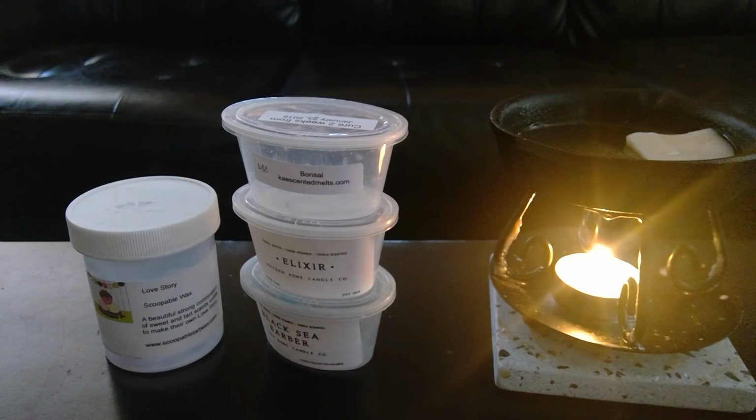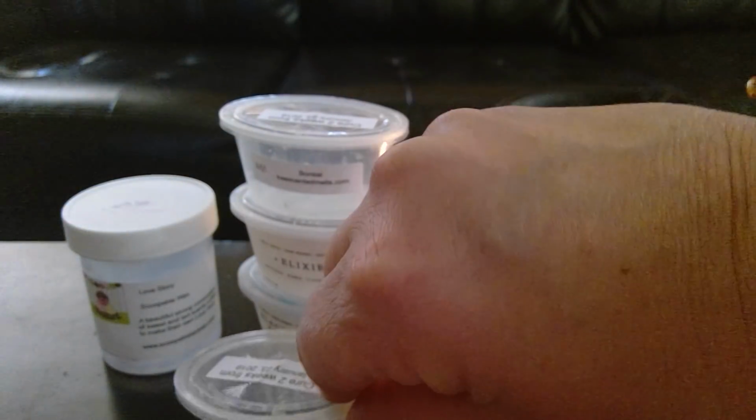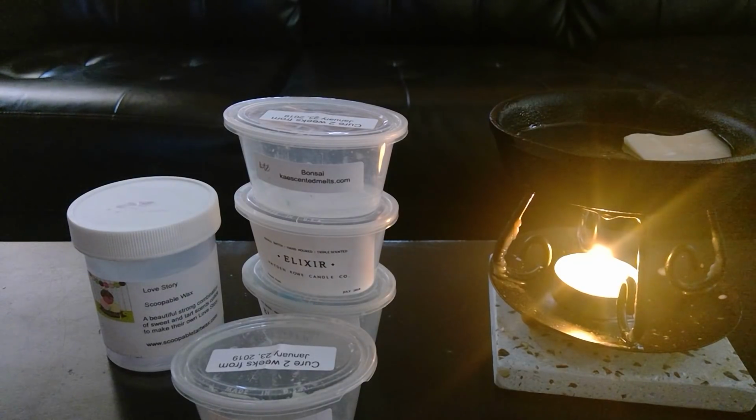Some more from K, I melted Arugula. Oh my God, I love this. Oh, this is so good. It's funny, because I held off melting it because I thought my kids were going to complain about it, but they even asked what the scent was, and they loved it too. They asked if they could have it in their bedrooms, so I'm going to be doing that. I need to change their wax out today. I do have more of the Bonsai, so I'm going to share that. And the Arugula, I bought a lot of those, so I'm going to share that with them.